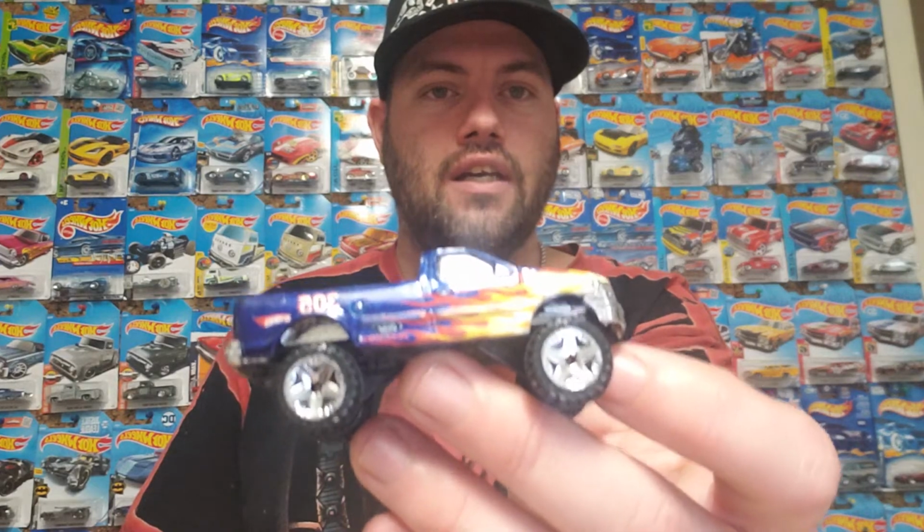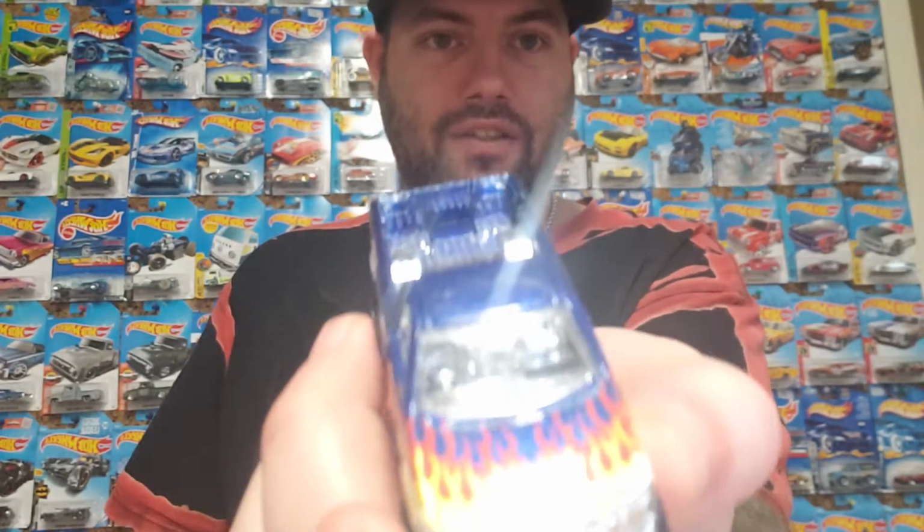Up next, we have a jacked up 1997 Ford F-150. All flamed up there. Chrome bed. Chrome interior too, which I don't understand why Hot Wheels did that. I don't like the chrome interior. I'm not a big fan. Not a big fan of these tires, actually. They'd be sweet if they were actual rubber tires, but they're not.